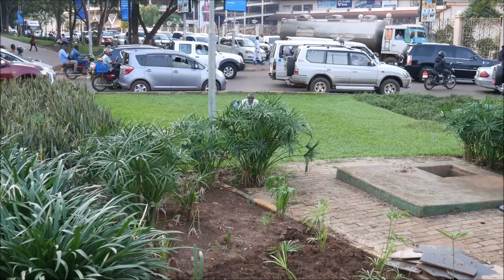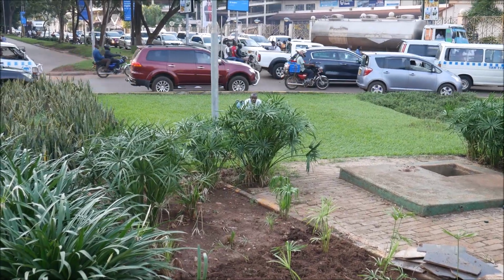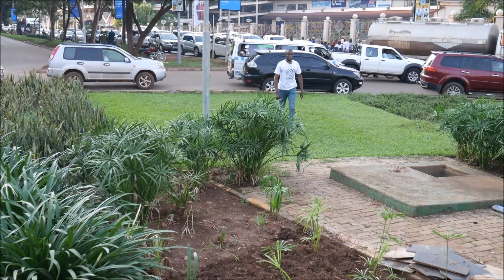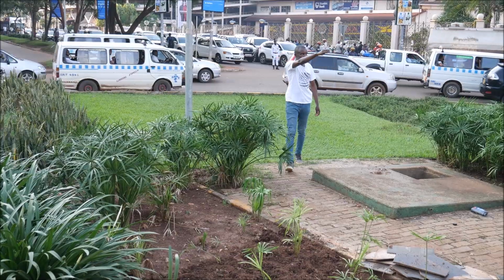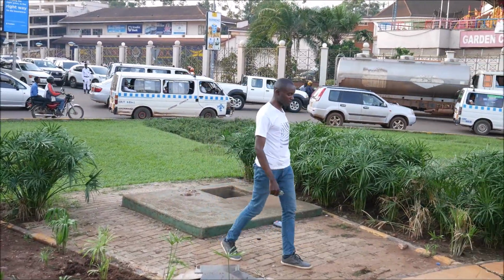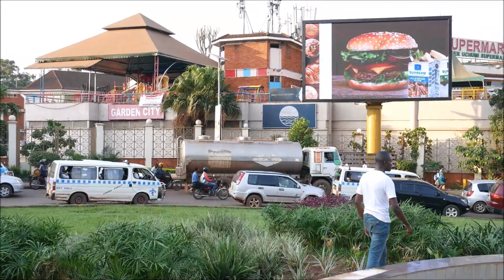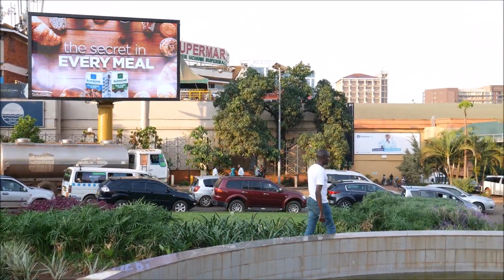This is a place which is a roundabout and one where there are a couple of shopping malls. On my left, on the side, is going to be the Garden City, which is a mall, a shopping mall, and a hotel. On my right is going to be the Oasis Mall, which is another shopping mall here in Kampala. One of the things that I love about these malls in this city is that when you get into one of these malls, you have everything that you could ever want to buy.